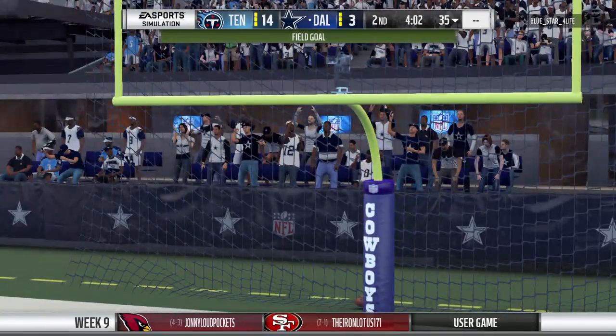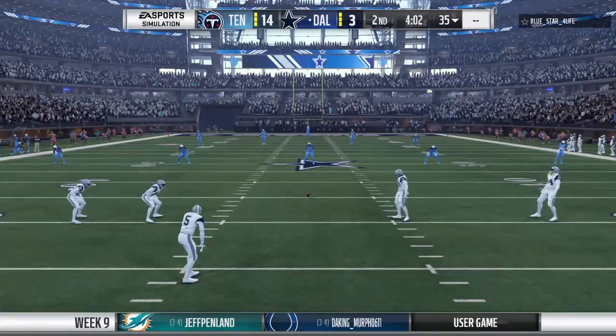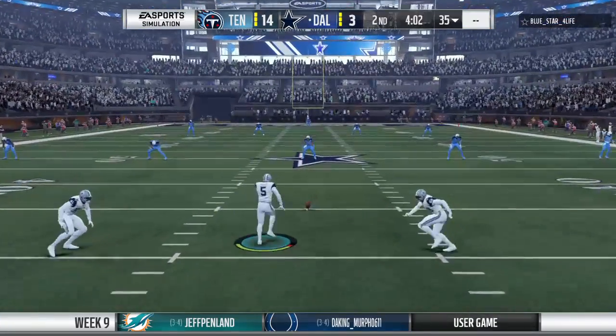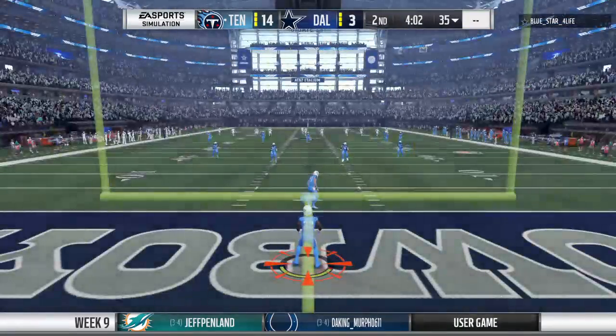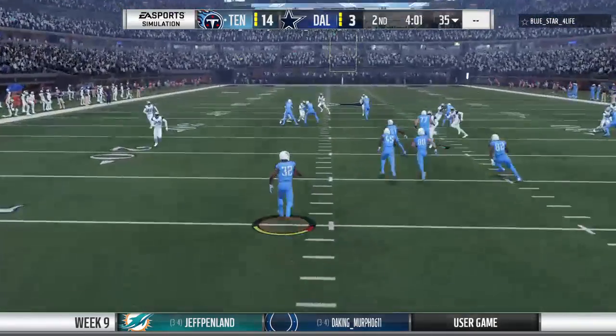And Bailey able to knock it through. And they will get themselves on the board here at 14-3. And that field goal caps an 11-play drive. That's a lot of offense to run to only get 3 points, but they'll take them. Anytime you can put anything on the board, you run to your sideline somewhat happy.